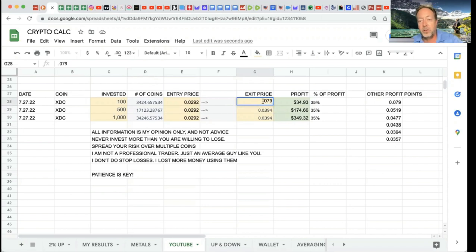0.079. Let's see, look over here, watch what happens. Boom, 171%. So on a $100 investment, I could make 170. On 500, I could make 852. So what I could do is say, you know what, I'm going to set it at 0.079. But I'm going to watch it.